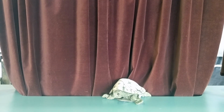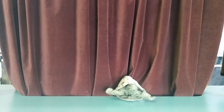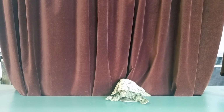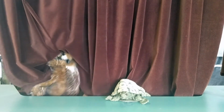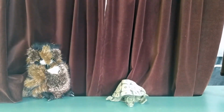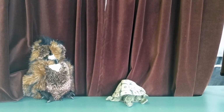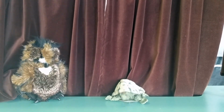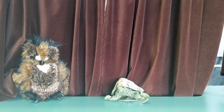Aw, it feels like I'll never figure out what makes me special. Maybe there's nothing special about me. Just as Myrtle was beginning to feel sad, wise old Owl spotted Myrtle from his perch in the tree. Owl had never seen Myrtle looking so sad. Why, Myrtle, what's the matter? You look so sad.